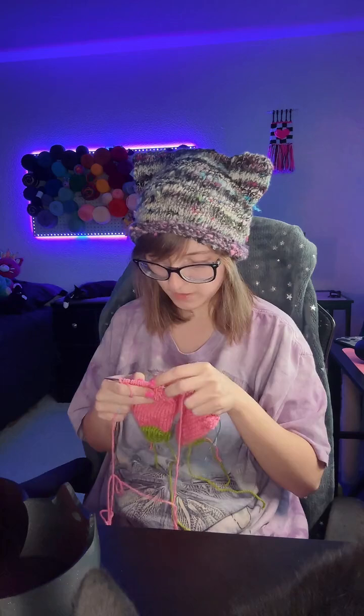1, 2, 3, 4, 5, 6, 7. Okay. Almost done knitting these. Last half row before I cast off.